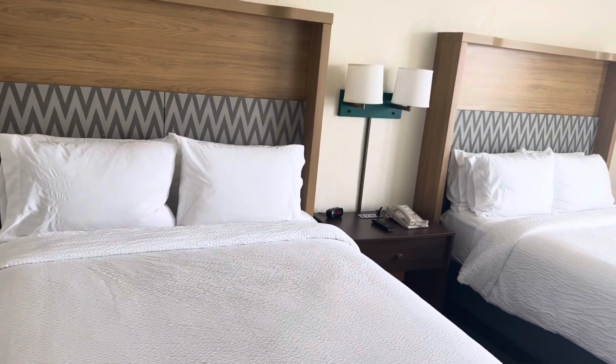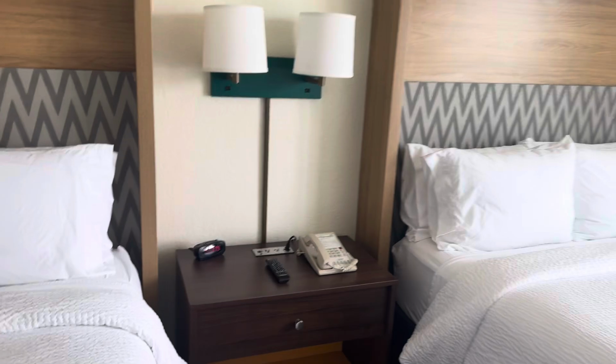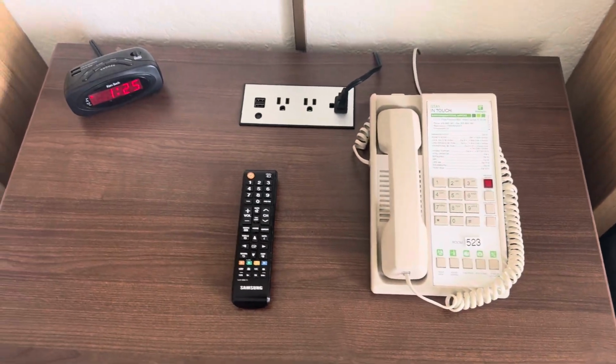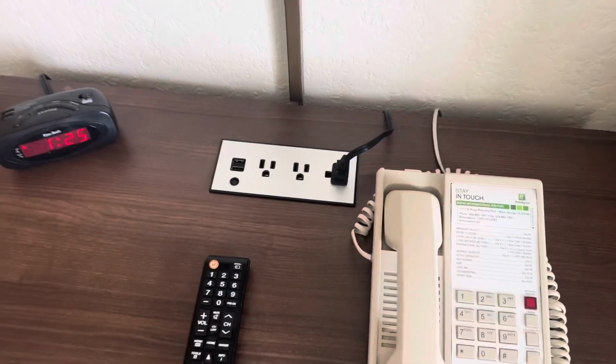2 queen-size beds with a light in the middle. You have the phone, TV remote, and an old-fashioned alarm clock, more USB-A ports, and 3-prong plugs. You have a microwave, mini fridge. Guessing the safe is in here. I don't know if there's a safe. I think it's in the closet.